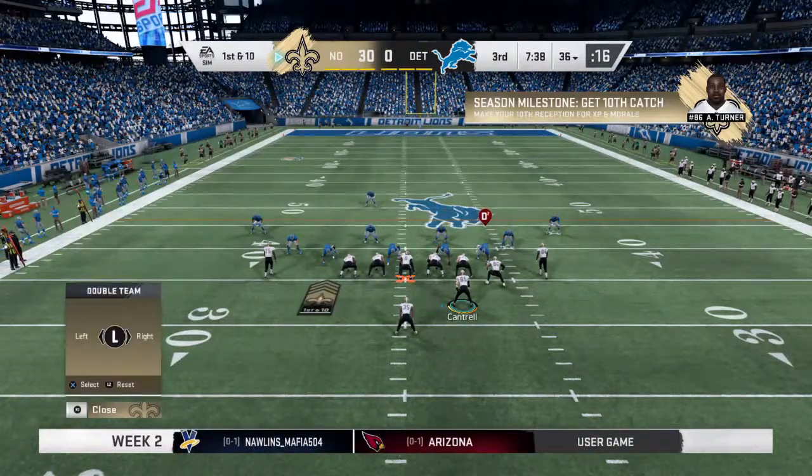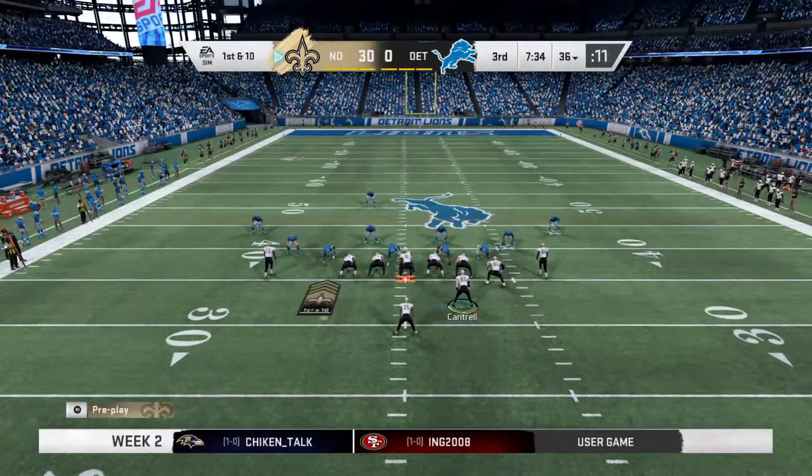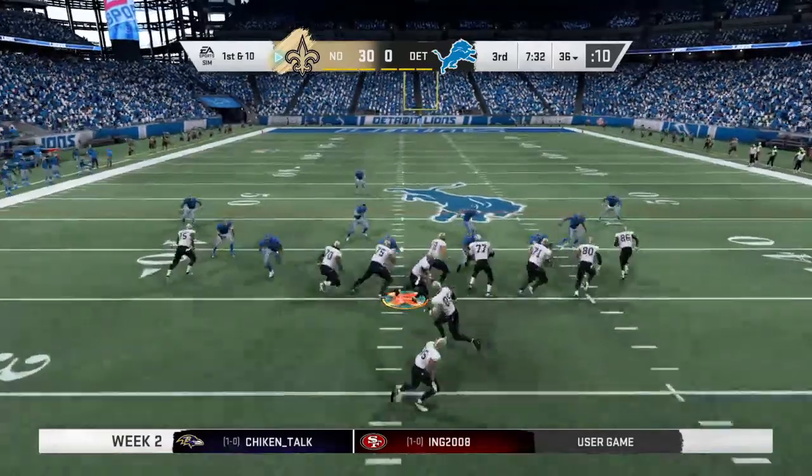Check 99. Check 99. Check 52. Kill, kill, kill, kill, kill, kill. Watch twist, watch twist, watch twist.